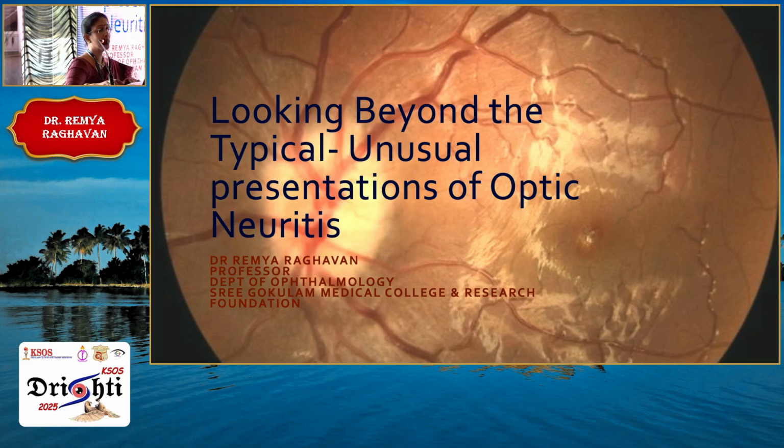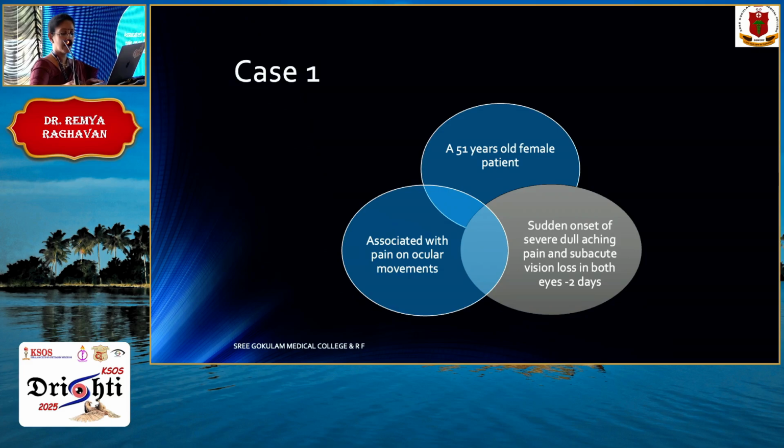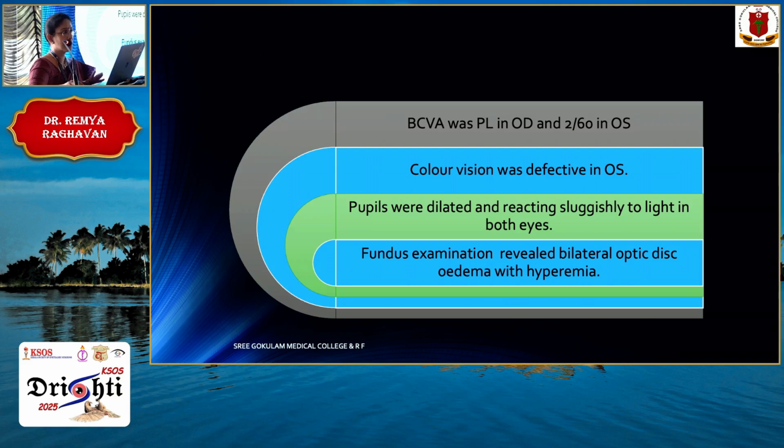My topic is looking beyond the typical. So let us go through two unusual cases of optic neuritis. The first case is about a 51-year-old female who came with sudden loss of vision in both eyes, associated with pain. On examination, the best corrected visual acuity in the right eye was perception of light, and in the left eye, it was 2/60. Color vision was defective in the left eye, and pupils were both dilated and reacting sluggishly to light in both eyes. Fundus showed bilateral optic disc edema associated with hyperemia.